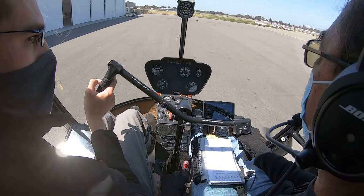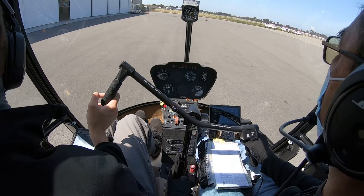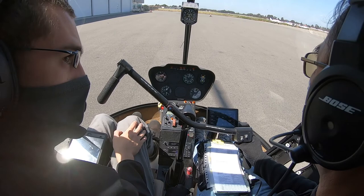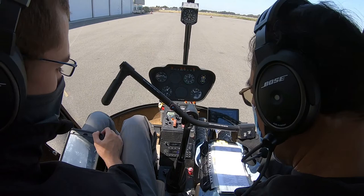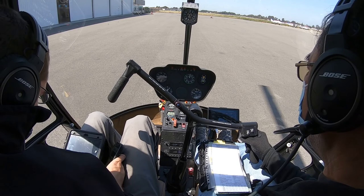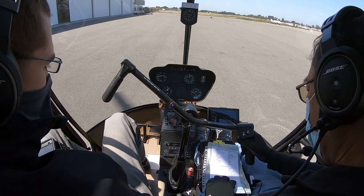Number 2, following Baron, 3.5 mile final runway 28 left, clear for the option. Number 2, 28 left, clear for the option, looking for traffic. Traffic in sight, 64087, we'll plan to follow. Roger, thanks.